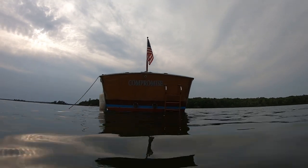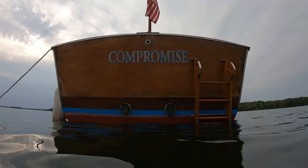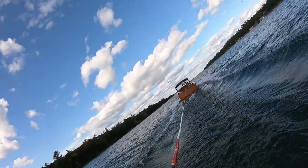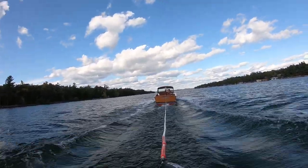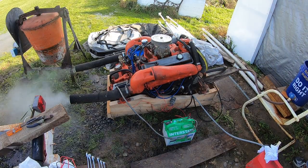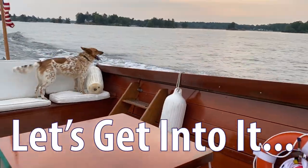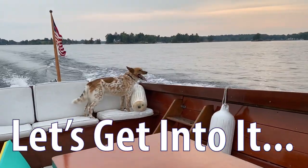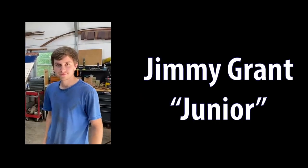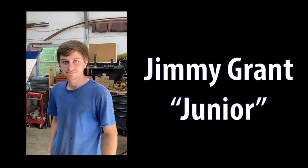Here's where the Lyman situation becomes a Lyman problem. As you know, I already own a 26-foot sleeper, which is in the intro, and you've seen it many times on the Wooden Boat Experience. I've worked on it a lot. I pulled the engine out last fall in anticipation of doing some work on the hull and engine stringers. To get a second opinion, I took Jimmy Grant Jr. down to the 26-foot sleeper when he was here this summer, and we really looked it over.